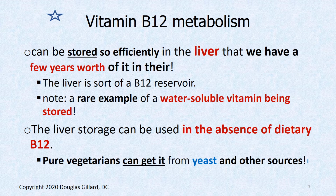It can be stored in the liver, and that's very unusual for a water-soluble vitamin, for a couple years' worth. And as I said, the rare exception of a water-soluble vitamin being stored. And if you get stranded on a desert island and you're out of B12, you can live for a couple years with that supply in your liver, but you're going to have trouble after that time period. Pure vegetarians have to get it from something, and they usually get it from yeast, and there are some other sources.